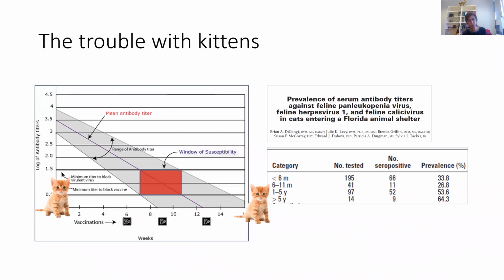But we also have to minimize that risk by decreasing the amount of time that kittens are in shelters. Just to give you an idea of how common this might be, this is a study that the team from the University of Florida did a while ago that looked at the prevalence of protective antibodies to Panleukopenia in different age groups. And you can see that only 1/3 of kittens under 6 months old were coming in with antibodies. So bad news, they weren't protected, but good news, the very first vaccine is going to protect. And even when we get into 1 to 5 years and over 5 years old, we still only see a little over half of cats coming into shelters with protective antibodies. So we know it's common that they aren't there.